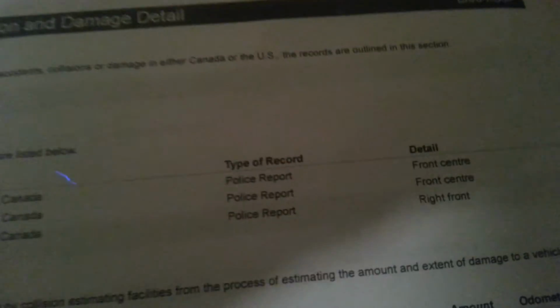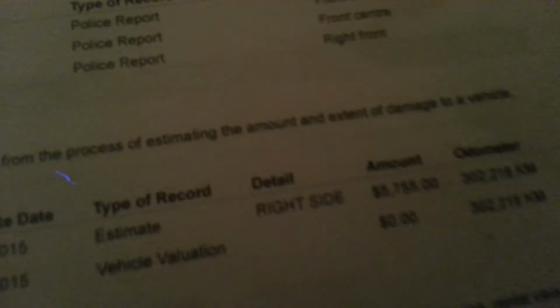So this car, I got a lot more than I expected. And it's basically saying it was hit in the front twice and in the right front. And then down here it also says it was hit in the right side for a $5,700 claim. Which brings me to my next subject.